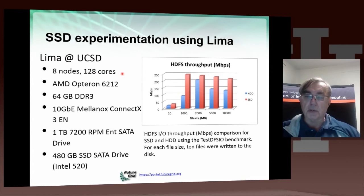So if you look at Lemur, it's a small cluster, only got 8 nodes and 128 cores, but it does have solid-state disk, 480 gigabytes on each node. And this initial study compared the solid-state disk and the traditional hard disk on the node on the Hadoop distributed file system, HDFS, and it plots the relative performance of the two types of disk as a function of the file size in HDFS. So it's clear that, not surprisingly, SSDs do lead to significant performance improvement in this case, which is clearly quite important.